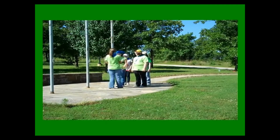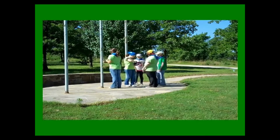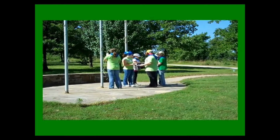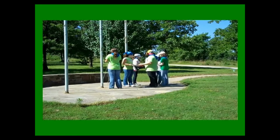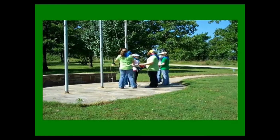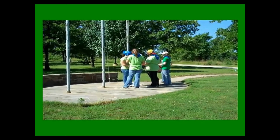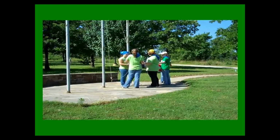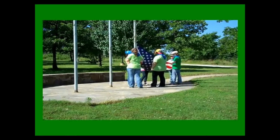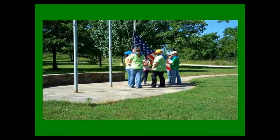The flag bearer hands the flag to the first set of color guards and prepares the flagpole rope. The first grommet is attached to the stars portion. As the flag is raised up to reach the second grommet, the color guard unfolds and supports the flag while the flag bearer attaches the second grommet.